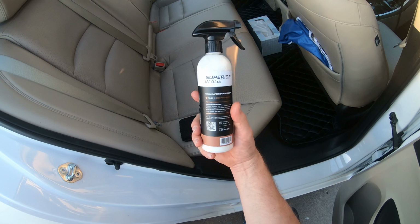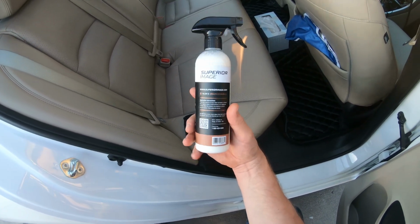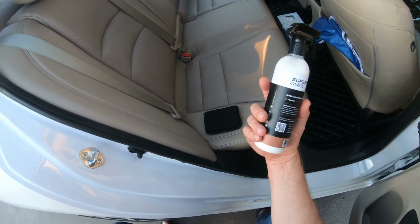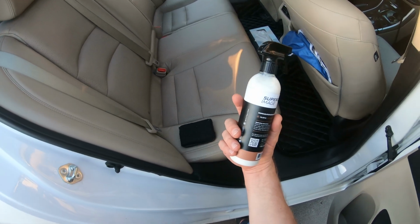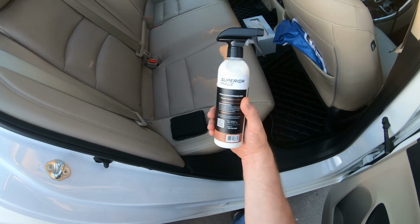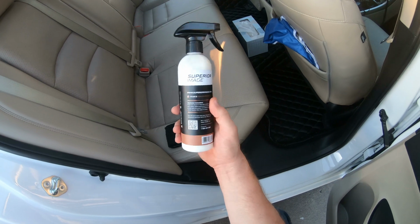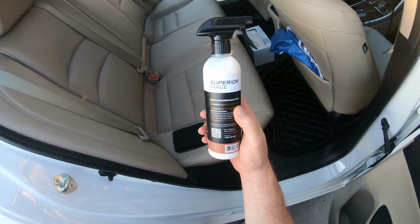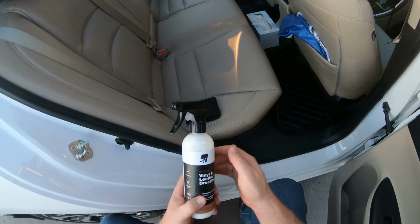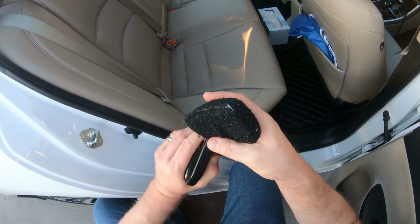Professional grade means this has the higher end oils in it than just maybe a silicone water-based dressing that's going to put some smell in it and make it look shiny and clean, and it'll last a couple of weeks. But if you're looking for a more higher end product, this is a premium one from superiorimage.com. Like I said, they're my go-to. So let's try the bottom here and see what it looks like.